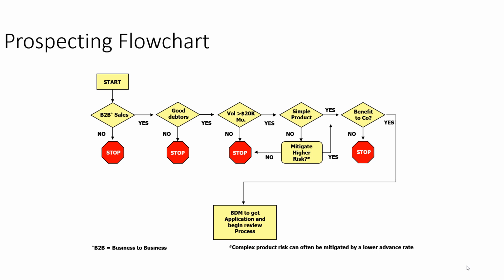Next is a question about factoring volume. This is the amount of dollars a client expects to sell to an invoice factoring company on a monthly basis. Although we can help companies that want to factor less than $20,000 a month, our preference is companies that are much larger. Next, we look at the product or service to see if it's a simple one or a complex one. If it's a complex product, we ask the question, are there mitigating factors that help make this a factorable company? If the answer is yes, we keep going.